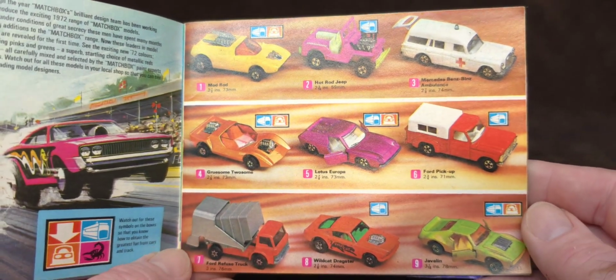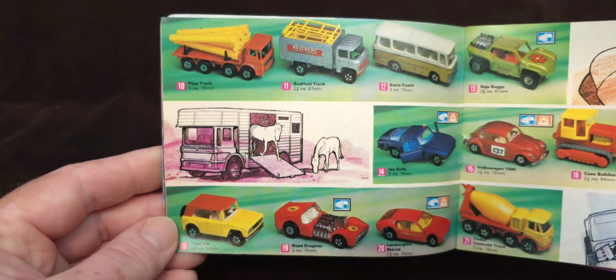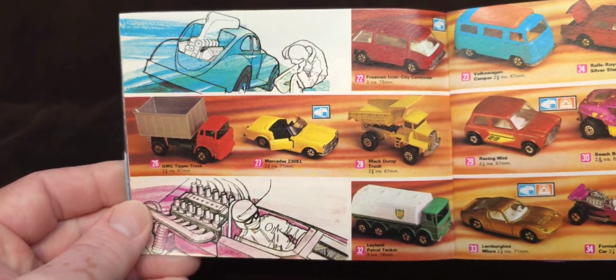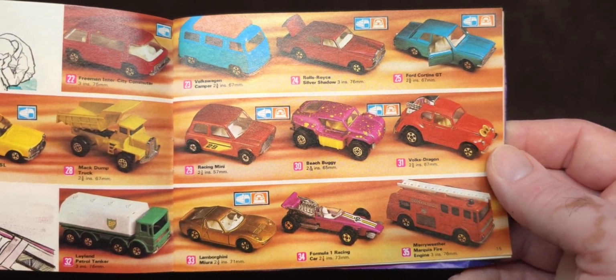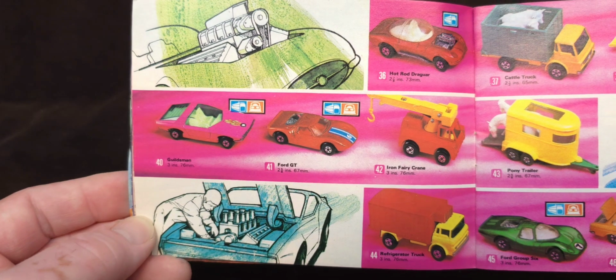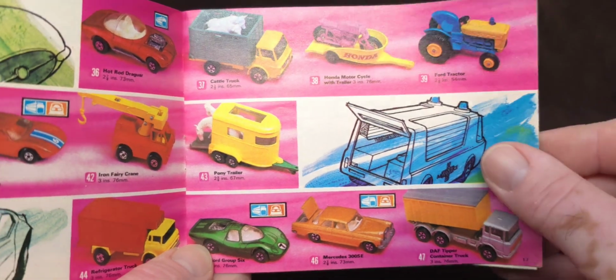Oh, here we go. Finally, the catalog starts. So we have a bunch of repeats here, as always, of course. More horses, recolor. Then we have some more stuff here. Ooh, Racing Mini, I like it. I think I've seen somewhere that none of these are cheap, especially in good condition. You all know how it goes. Okay, Ford GT in red, Honda trailer, more horses with trailers.